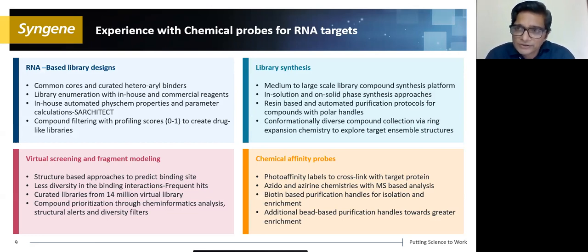We have also automated purifications, which helps in deriving a large number of compounds. In addition, we were quite successful in deriving libraries with compounds having an ensemble of conformations, which helps in achieving the required goals for RNA-based targets.